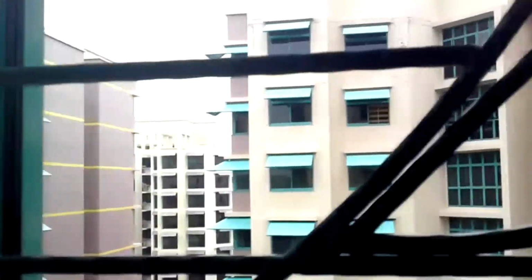Now, I'm gonna have the far range recording, which is for taking scenery outside. Now, you are seeing what is outside my house window. It's quite clear, and you can see the sky. It looks quite clear. But for the wording, I don't think it's really clear as it doesn't have the focus function.